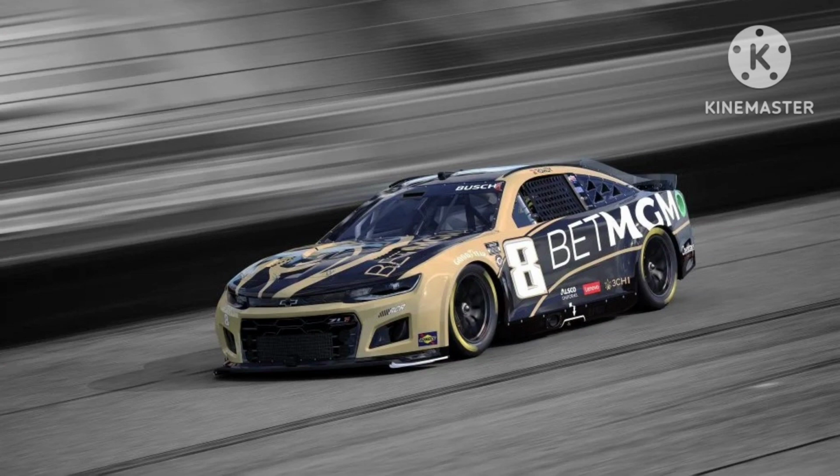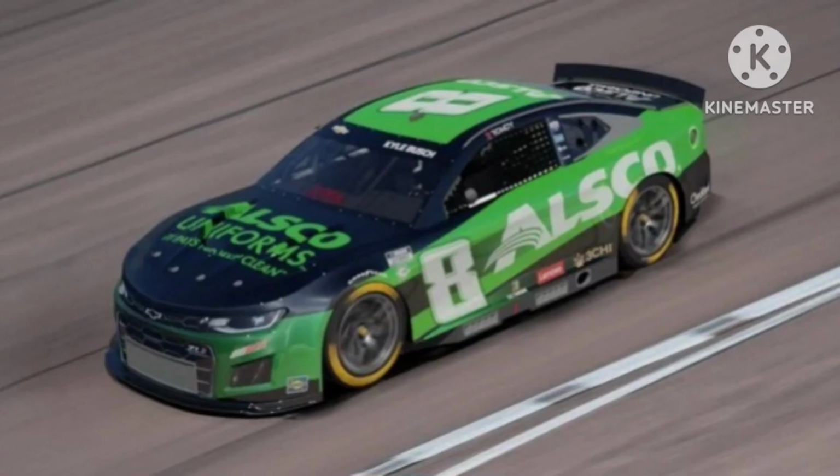6 out of 10. Next up, we have Kyle Busch's Allsco Uniforms paint scheme. This is an interesting one to me because usually the Allsco schemes are mostly green, but this one is half black, half green. Not to say that it's bad, I'm just saying it's interesting. The black and green blend well together, and they make a decent scheme.